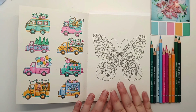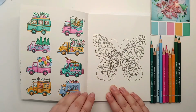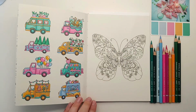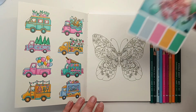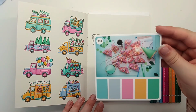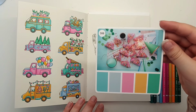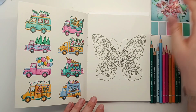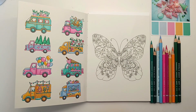So I decided to colour this page from Small Victories by Johanna Basford. I coloured the mini trucks last month and I really like the colour palette. I used this colour palette from the Colour Cube by Sarah Renee Clark. It is colour palette 388, and I thought I would transfer the colours across to this butterfly and it would be a nice simple page to colour.